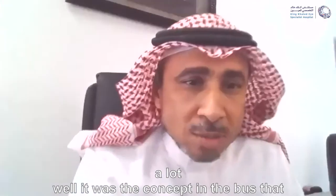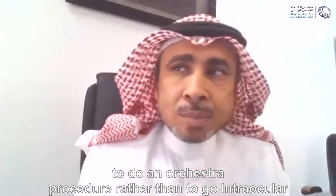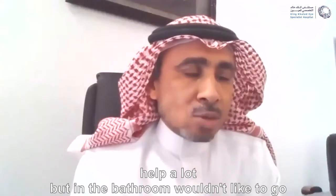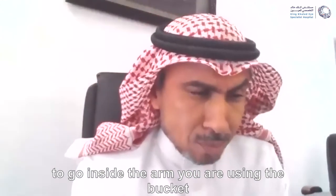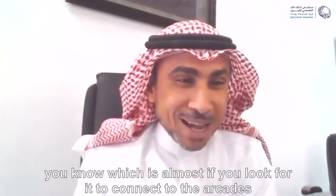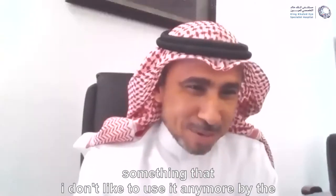It was the concept in the past to do an extra procedure rather than go intraocular. So now the modifications, using chandelier lights, might help a lot. But in the past, we wouldn't like to go inside the eye, so we used buckles. In the past we used big tires, which almost reach the arcades, something that I don't like to use anymore.